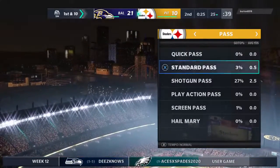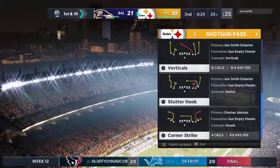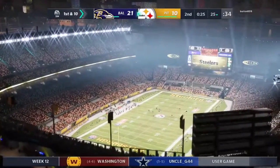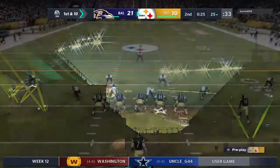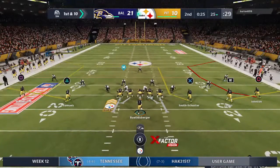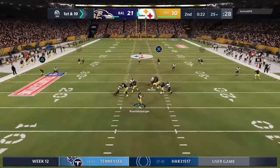The Steelers take over 1st and 10 at their own 25-yard line. The Steeler offense here about ready for their next drive. You've got less than 30 seconds left here in the half. You're well on your own side of the field. What are we doing here, Coach Davis?